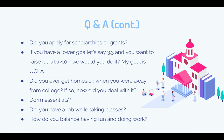And I did have some scholarships from Heritage. I got 3 scholarships from senior night, which were helpful. It's not a huge amount. I think they range from like $150 to $500, but they do add up, and it goes directly into your college account.